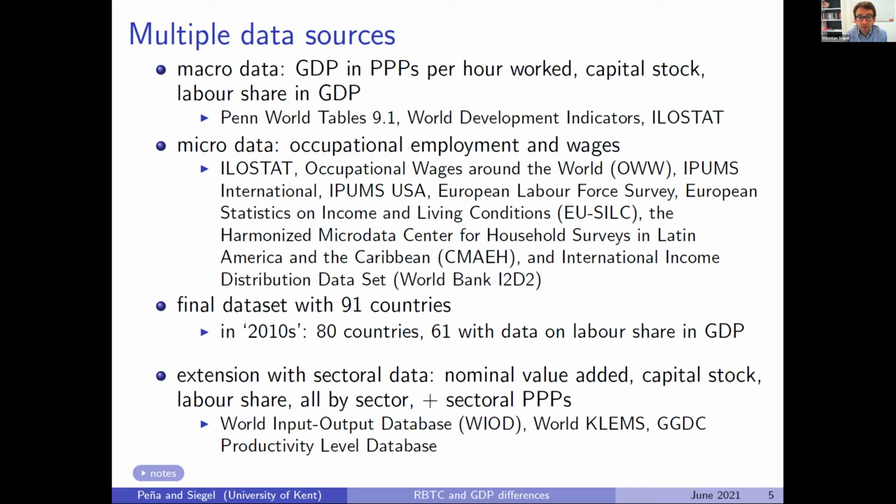We construct a 2010 cross-section where we take the most recent year available data, which is often 2018, I think. For most countries, it's 2018. But if you don't have 2018, we take the earlier years, so 2017 and so on, to include as many countries as possible. This gives us 80 countries in total in the 2010 cross-section, out of which 61 have data on the labor share and GDP, which we will need for some of the accounting specifications.